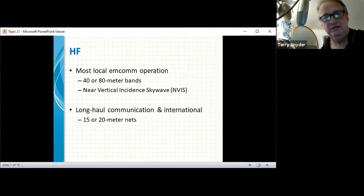The most common is 40 and 80 meters, and an NVIS, near vertical incident skywave antenna, is what you need. Now this name became a buzzword over the last 15 years, and everybody thinks an NVIS antenna is something really special and unique, but all it means is that a 40 or 80 meter antenna is less than a quarter wavelength above the ground. Before this became the NVIS antenna, we always called them cloud burners.